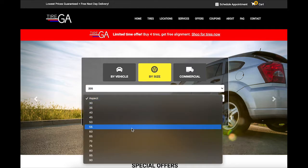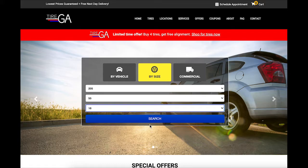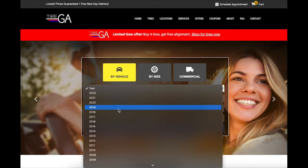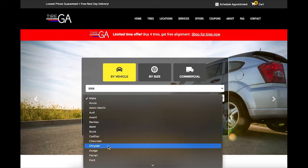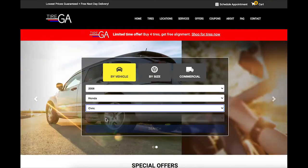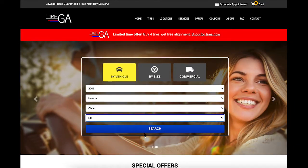If you are unsure about your tire size, you can of course call our local store to speak with a professional about your options, or choose to browse for tires by vehicle. To search by vehicle, you will need to input the year, make, and model of your car, along with the body style and trim level. For example, maybe you have a 2006 Honda Civic LX. Go ahead and hit search.